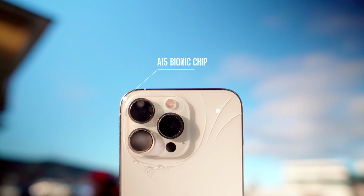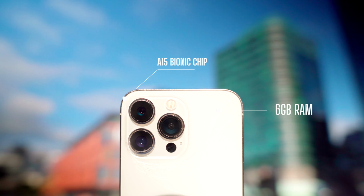Alright, so I finished both my tutorials for the day today, and it's currently 11:32. Our battery percentage is at 71%. Now let's talk about the performance of the iPhone 13 Pro. So the iPhone 13 Pro is equipped with the A15 Bionic chip, plus one extra GPU core, which the iPhone 13 doesn't get, and 6GB of RAM.